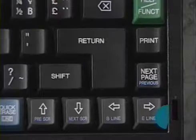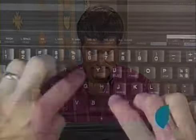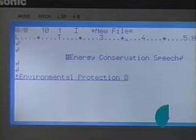To release centering, just press Return. Now I think I'll underline the next line. Using the blue code key with the U key turns underlining on. Use the same keystrokes to turn underlining off.